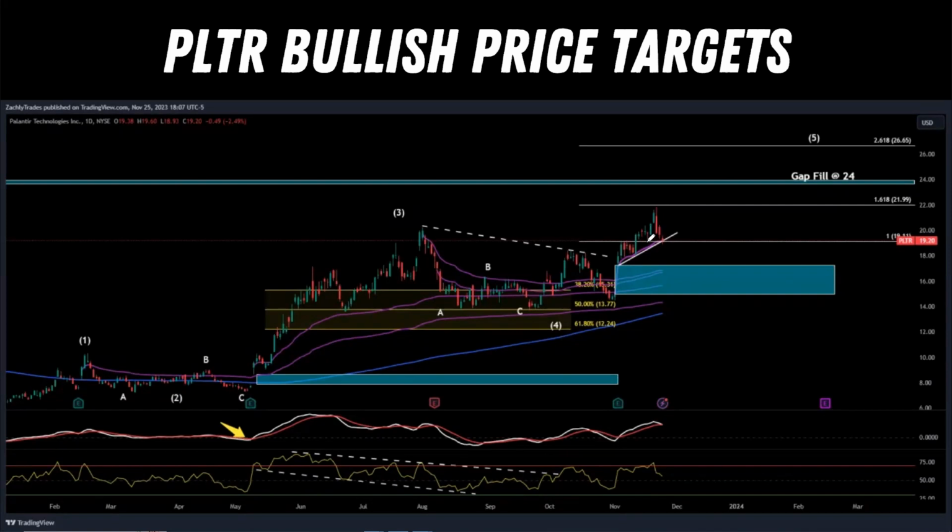Now, what's really interesting is we closed right above 1911, which is the 1.0 extension of the 1 to 2 of the wave 1 and 2 right here. So this is a really strong area of support. And if we hold above here, it's very possible we're going to get the rest of the structure to play out up to wave 5.